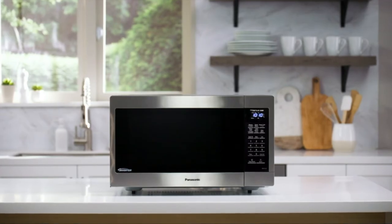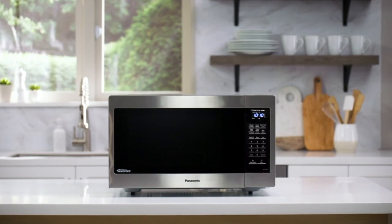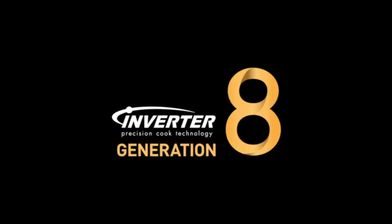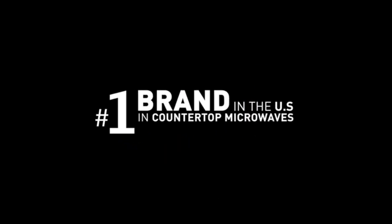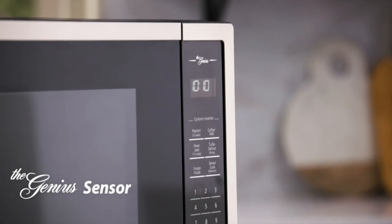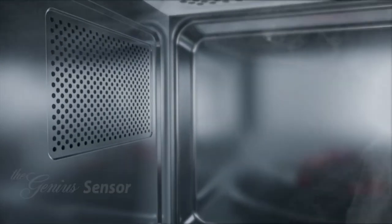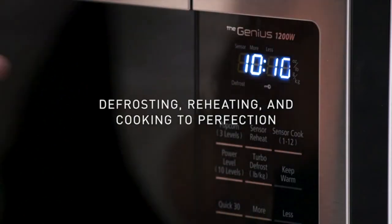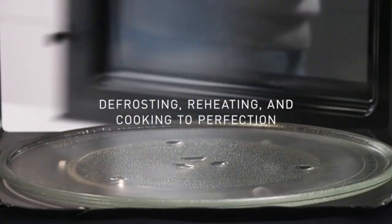And we didn't just invent inverter technology for microwaves. We've continued to innovate and refine that technology and are proud to be the number one inverter microwave brand in the US today. Our genius sensor technology takes the guesswork out of microwaving, detecting the moisture level in your food, and then defrosting, reheating, and cooking to perfection.